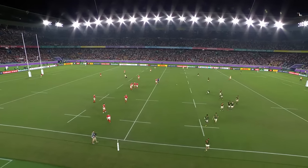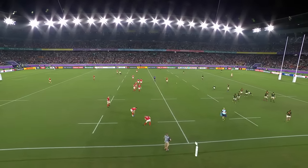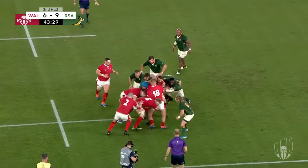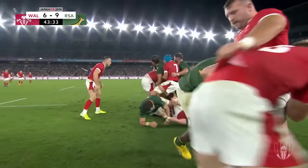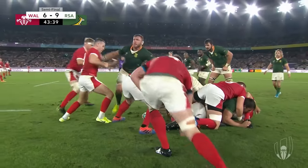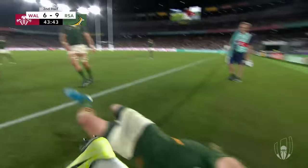In a first half dominated by putting boot to ball, it was the Springboks who edged out a 3-point lead before the break. Who would step up in the second 40 to earn their place to compete on the biggest stage of all? Owens to the front. Now they narrow it. And the advantage for Wales. Penalty South Africa. Might be Biggar stepping in a moment with a chance to take a shot at the posts.